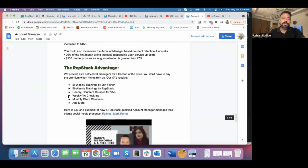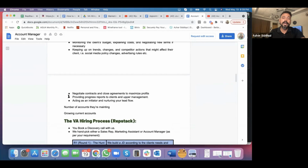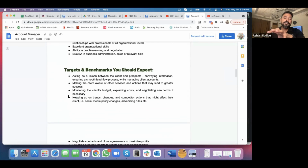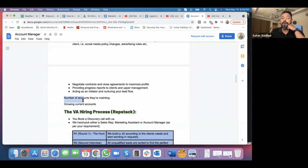Similarly, the account manager is one of the most important roles that you guys need to look at. Again, we have job posts, example job posts, everything that you should be looking at in your next account manager. Some benchmarks that we've set out over here for you guys. A couple of key benchmarks for the account managers are the number of accounts they are maintaining and growing current accounts. So if you have the account manager in place, these are really, really important key factors to look at.